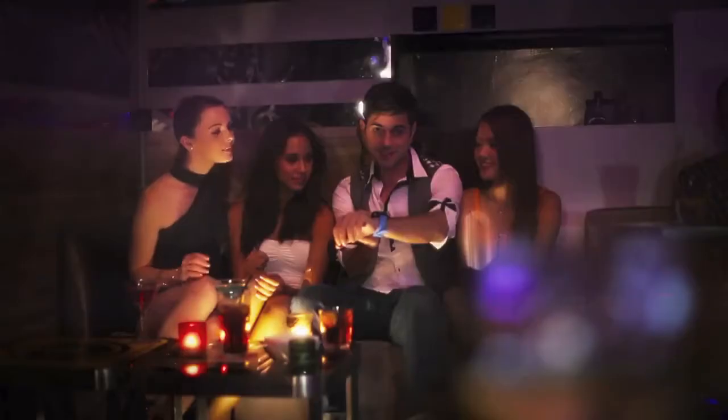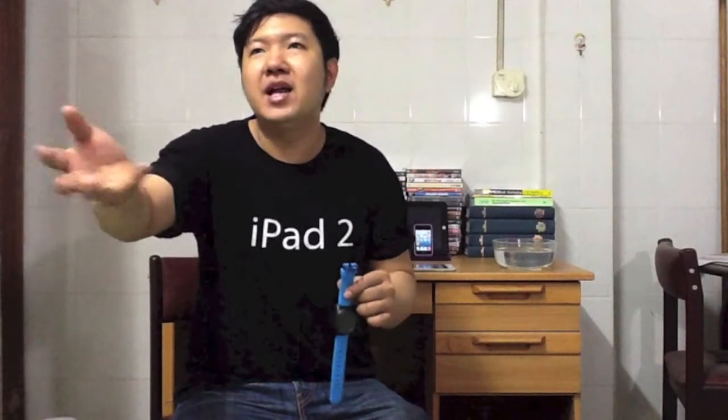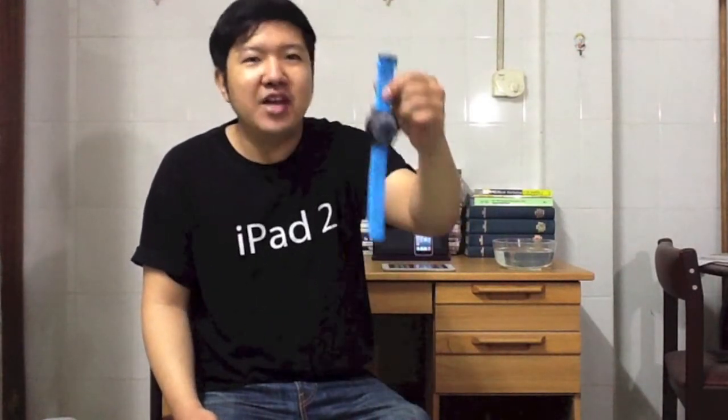You can even trigger your camera remotely. You want to take a picture of yourself, your spouse, your loved one, your kids? Put your iOS device somewhere, iPad, iPhone, iPod Touch, probably Android devices. You can use this watch to trigger the camera remotely. You can use your watch to find your device. You can use your device to find your watch. Grab one for yourself, please.